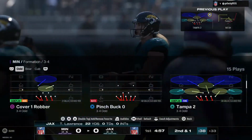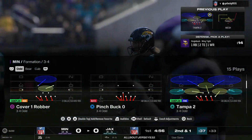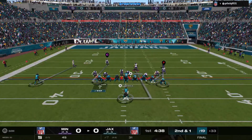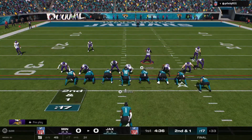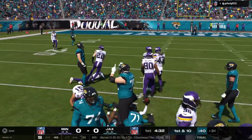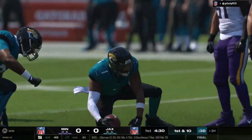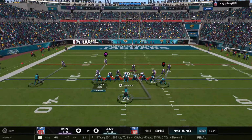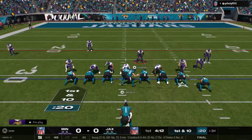After the catch, he gets that forward for a gain of 9. A good spot here, second and a yard. 24. Here's carry number 1 for Travis Etienne. He'll take this for a couple, but the official signal, he has enough. First down. 13, Luke.